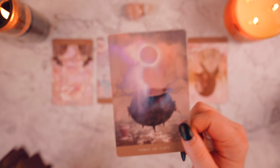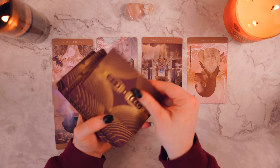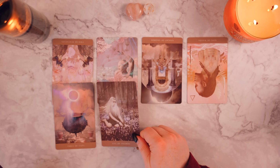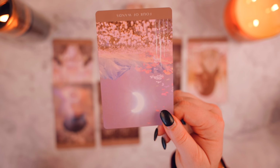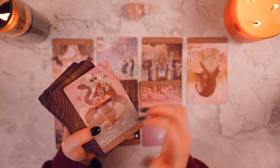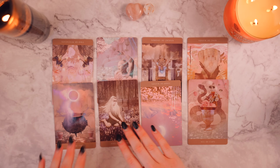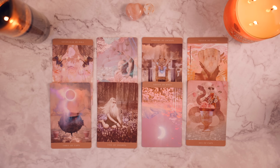All right, 3 of Cups. Ooh, I love that. 5 of Swords. 4 of Wands reversed. Ace of Cups. Okay.